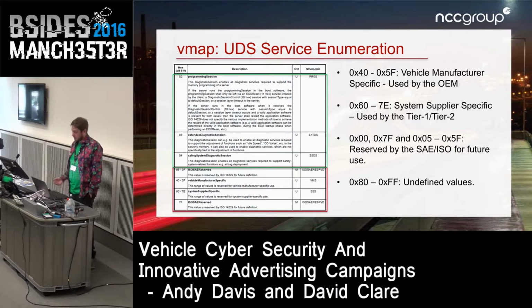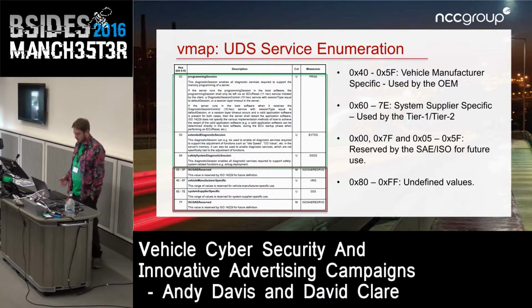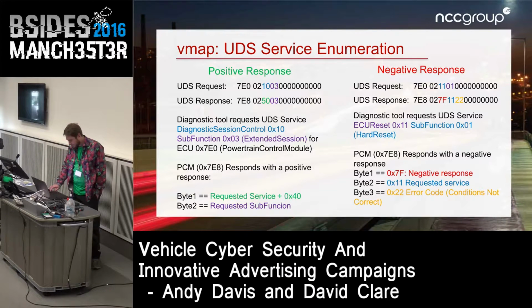The second range is system supplier specific, used by the tier 1 and tier 2 providers. So that'll be like Bosch, Continental, the people who actually make the ECU. And then the other ranges are either reserved for future use or are undefined. And those are the ones that are interesting because, as we've seen, people seem to be sticking loads of different random things in there that cause all kinds of havoc on the car.